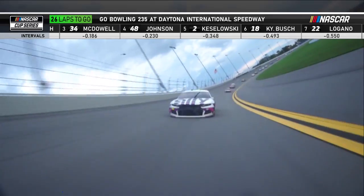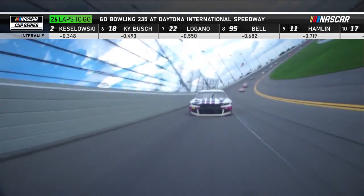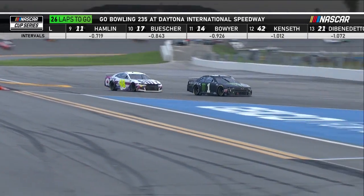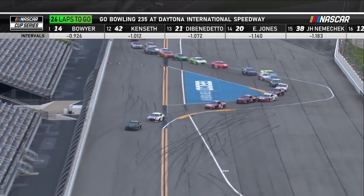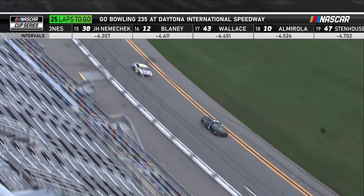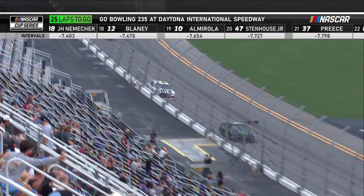Man, that 48's got great speed. See what he does right here. Both swing out to the wall, get themselves lined up to heavy brake. This is for 2nd. And just a lot of contact as you watch everybody go through that chicane. A lot of bumpers banging. But Boyer took advantage of that situation. He's actually underneath Brad Keselowski.